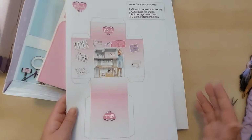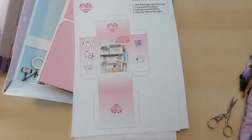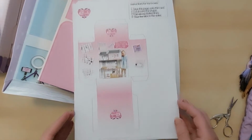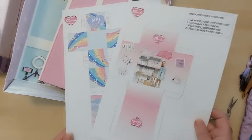Oh, and look at that one. Forgot about that one. Just look at that. So she can even have her own box that looks like she's got the doll's house as well. Love this. Really, really do. A little bit of information on putting them together, but otherwise pop on the site.